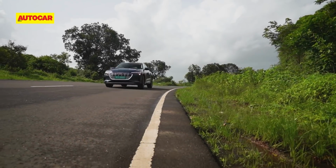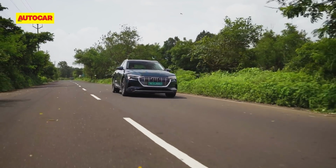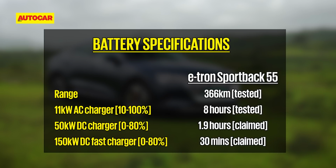Now getting to the driving bit. Audi markets the e-tron in India with the regular SUV available in the 50 and 55 power trim, whereas the Sportback is available in only the more powerful 55 power output. Both 55 trim cars have a claimed maximum range of 480 kilometers, and we got a healthy 366 overall figure in our testing.